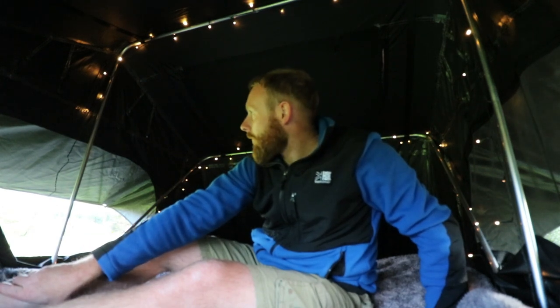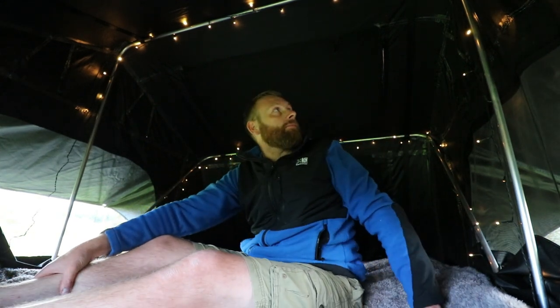So the original plan was to go and stay somewhere wild camping, find a green lane and pitch up somewhere out of the way in the middle of nowhere. But we decided against it because we've not used the tent yet. We don't know the setup, we don't know how we're going to be doing things and what we're going to need. We want to try and carry a bit of a minimalist kit, so we're not carrying unnecessary stuff. Yeah, so this is a bit of a trial run. Only time will tell with whether it's comfy or not.